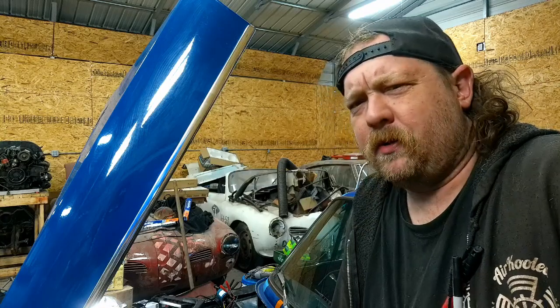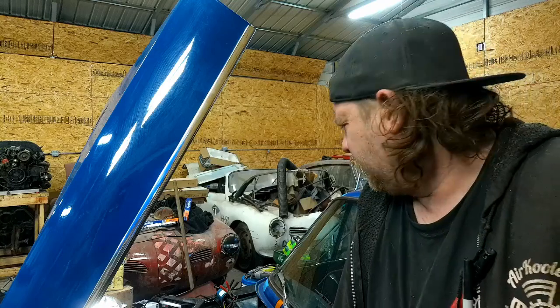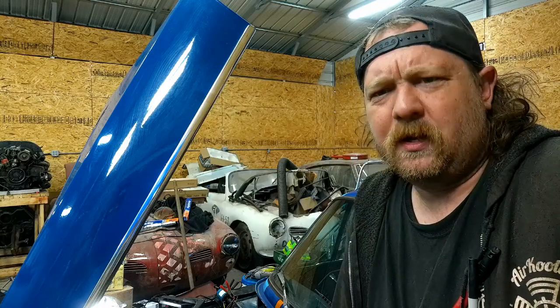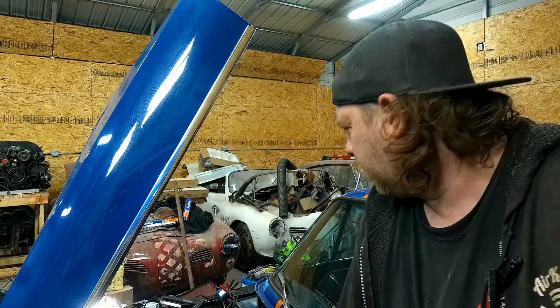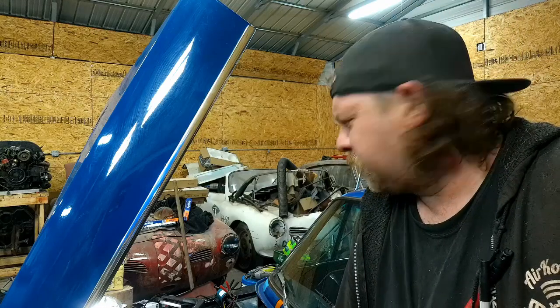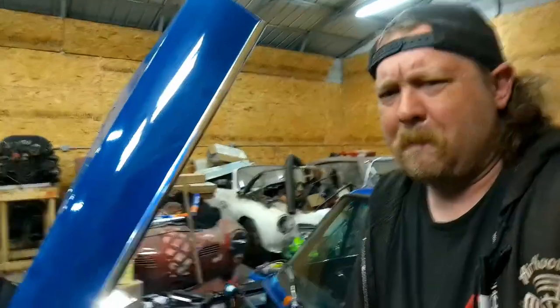So what I'm going to do is swap out to a Volkswagen electronic pickup module and throw that in, because they look about the same and I have one. If they don't work, well, I'm going to have to order one. But let me swap that out and see if we get some spark out of this thing, because I think it just lost spark. At least I'm hoping.